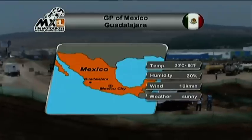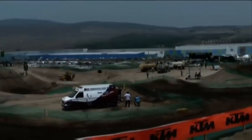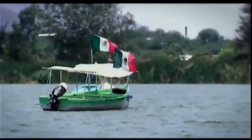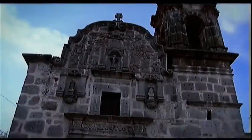You've got the ground down below here, but the backdrop behind the camera is a little bit primitive. Probably something more reminiscent of where Freddie Flintstone would live and the guys back in the day. But beautiful, serene scenery, to say the least. The riders really have a lot to deal with this weekend: high altitude, high temperatures, high winds as well.